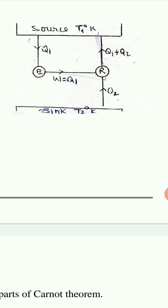Now we see what is the combined effect. Combined effect at sink is that Q2 heat is extracted from it. Combined effect at source is Q1 plus Q2 heat is given to it and Q1 heat is extracted from it. So net effect is that Q2 heat is given to source. So entire effect is that Q2 heat is extracted from sink and Q2 heat is given to source and no external work is required. So it means that heat Q2 flows from low temperature sink to high temperature source and no external work is required, which violates the Clausius statement.